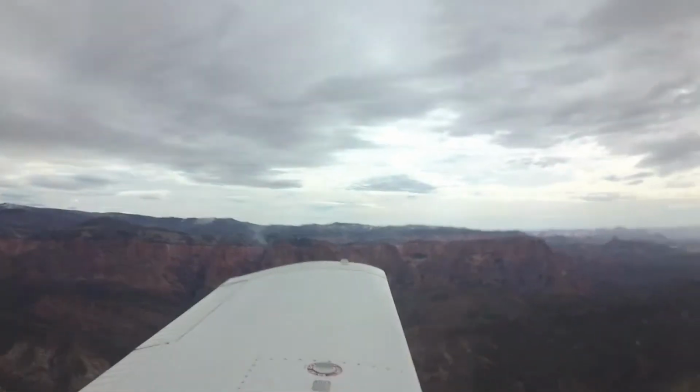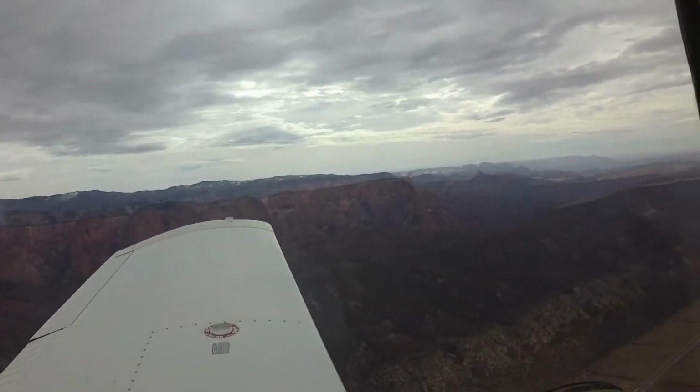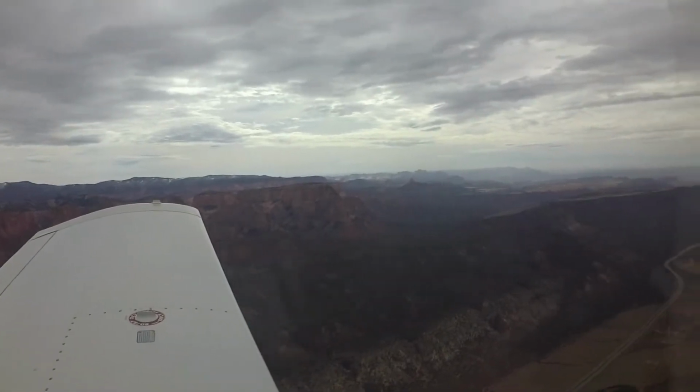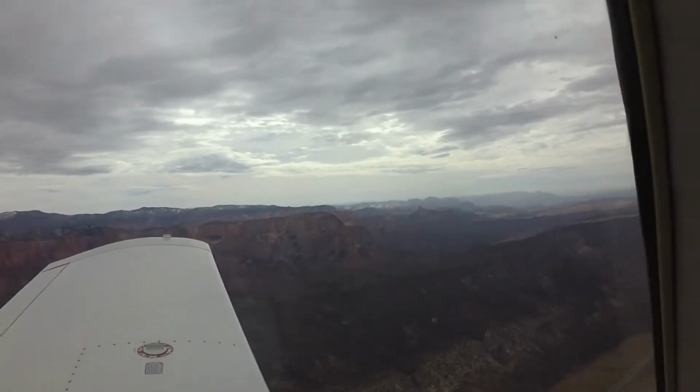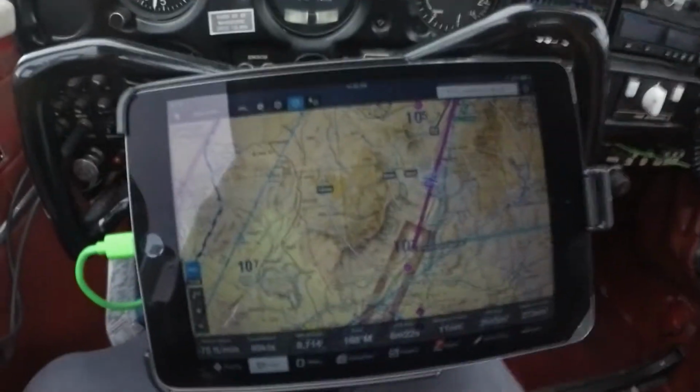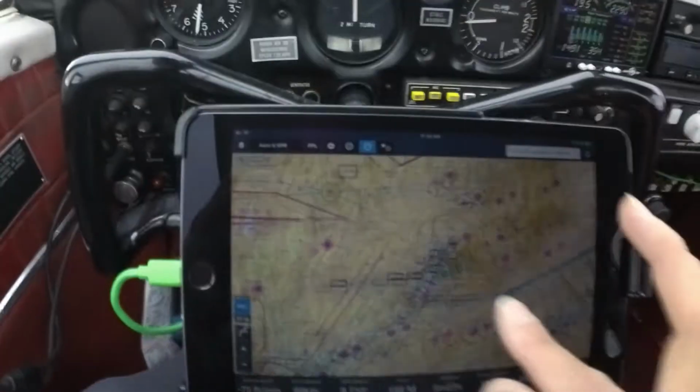Another look at the Kolob Canyon. And further over, I believe, is Zion. Little look at the route that we're planning on taking.